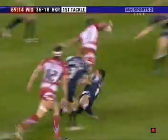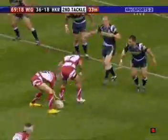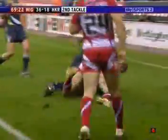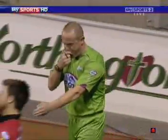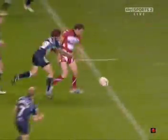Controversial. Luluwai through a gap. We'll come back to that in a moment. Here is Joel Tompkins! That has seen it. Nothing controversial about that try. Really has come forward, hasn't he? I mean, look at this.